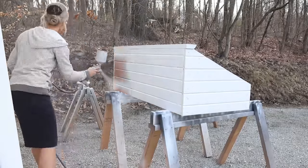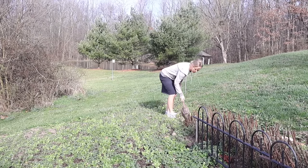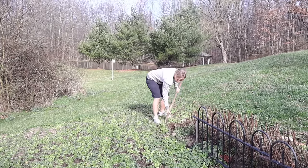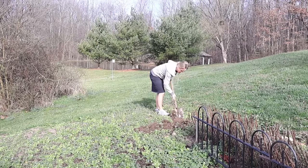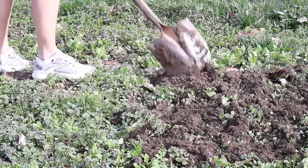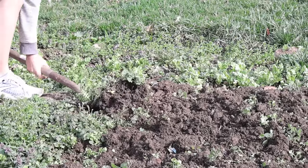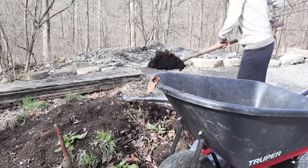We planted a cover crop in the garden last fall, so most of what you see in here is that. There's also some weeds, of course, but I'm going to overturn some of the soil here in the one corner where I want to put the hotbed. I think adding a bit of compost to my hotbed will be good for it, so that's what I'm doing here, is loading that up.